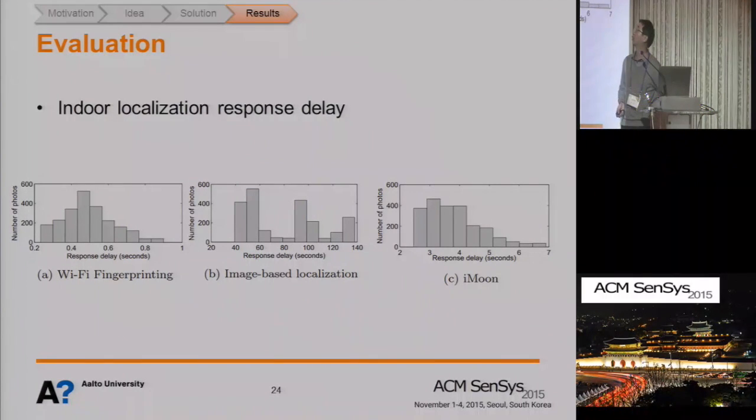Now let's have a look at the response delay. Wi-Fi can return the localization result very immediately, within 0.7 seconds. Image-based localization takes quite a long time, because we are using visual SfM. It needs to load this large 3D model, which takes time, and it also does feature matching against a large number of photos. With iMoon, we first use Wi-Fi fingerprinting to find a small partition and then implement a small-scale image-based localization. So the response delay decreased to around 4 seconds.